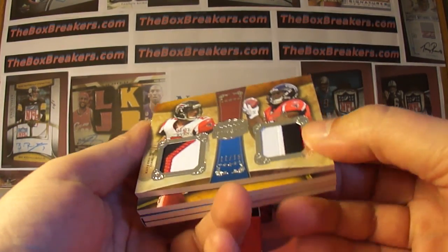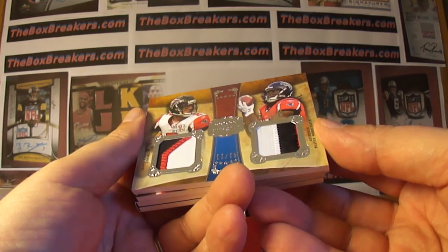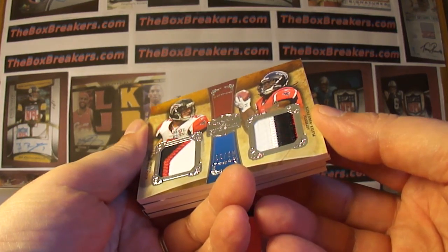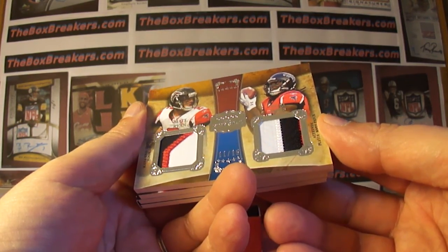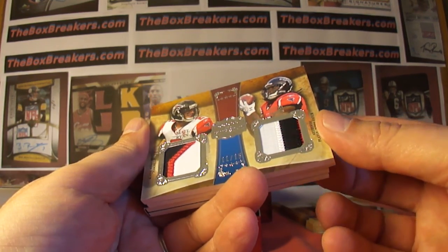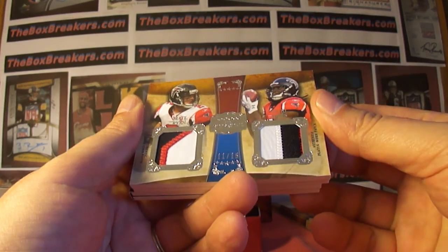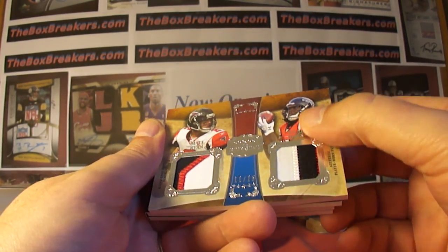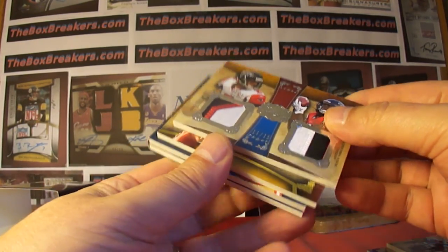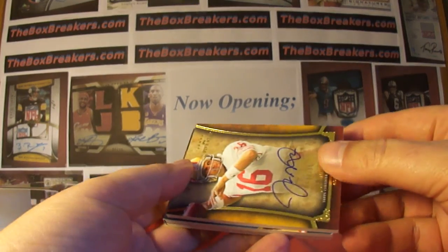Next up is a nice duel as well. Matt Ryan, Julio Jones, triple colors on each, numbered 11 of 15. Is that Julio's number? Can't remember what number he is. Might be Julio's number. So, beautiful duel. Falcons is Quick 59 Sat. That's nice. Man.